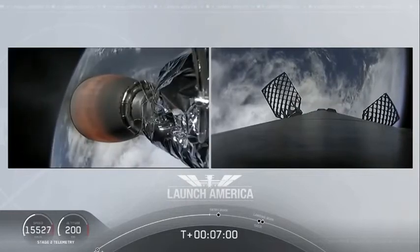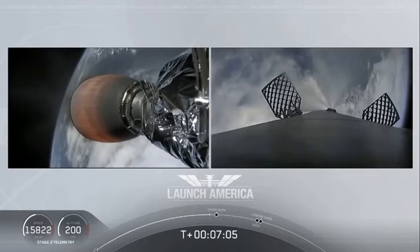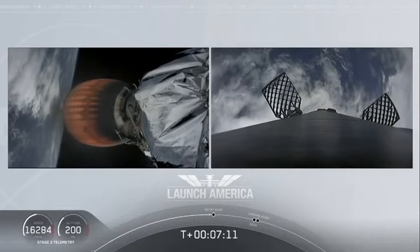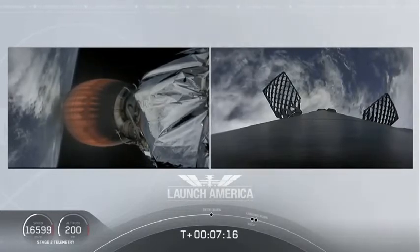Continuing to check in with Bob and Doug as they are on a nominal trajectory. Just about 10 seconds away from that first stage starting that entry burn on your right screen. We should be able to see that view live. Stage 1 entry burn startup.